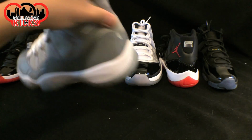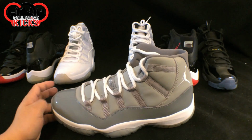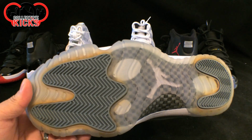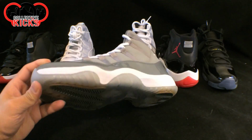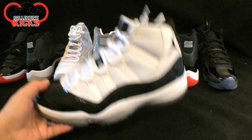2010 also brought us the Cool Gray 11s. A lot of people were sweating these when they launched, and it's a good shoe. Not my favorite out of all of them, but essential nonetheless. You can see the yellowing around the pods down here for my pair. Now moving on, we have the next year, 2011.